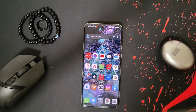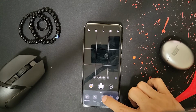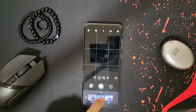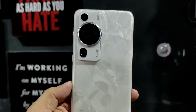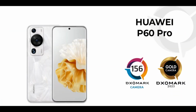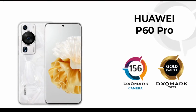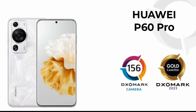It also supports X-Main styles. Just drop the camera quick menu here, then you can choose from original, vivid, and bright to enhance your photography experience and results. With this camera improvement, the Huawei P60 Pro got first place in the DxOMark camera rankings with an overall score of 156 points and the DxOMark Gold Camera Award 2023.